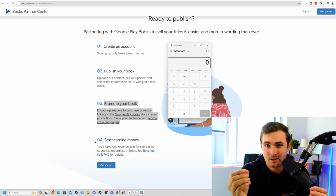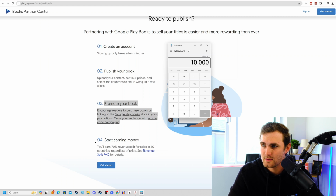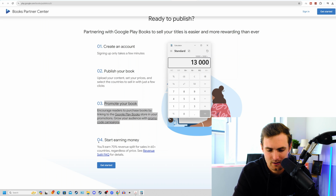Let's dive into a simple mathematical equation to determine how many sales you need to make your first $10,000 on the Google Partner Center. Well, if the Google Partner Center is taking 30% of your sales, we need to add 30% to $10,000, so $13,000 to make our first $10,000. Now, if we're selling one ebook at $9.99, we're going to need a total of 1,300 sales on that ebook.